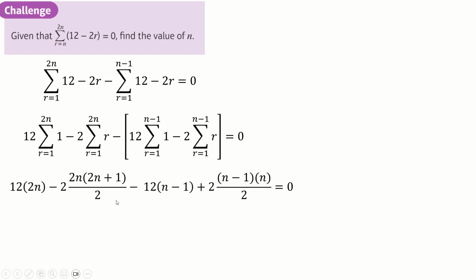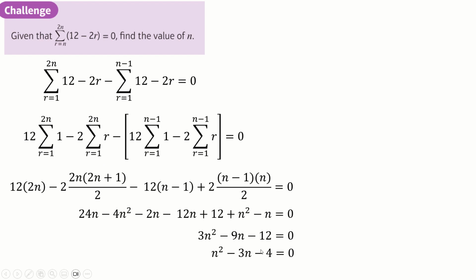Notice there's probably far easier ways to do this. Anyway, lots of stuff cancels, lots of stuff goes together, lots of stuff now goes together some more. You divide everything by 3 and you factorize, and you find the solution is n is 4. n is minus 1 doesn't make any sense because you can't take the sum from minus 1 to minus 2. So n is 4 here.